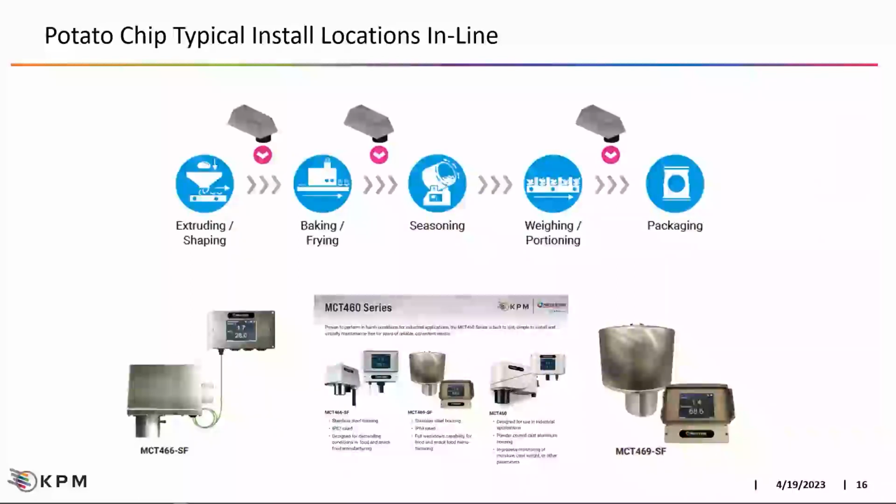And another example of install would be, I'm calling it potato chip. It could be any particular type of vegetable that's fried into a snack: plantain, parsnip, any type of vegetable that's being turned into a chip. So you can make the measurement depending on the moisture content prior to baking or frying, after the frying, and then again, like in the prior example, before the final packaging, where you could control or look at the seasoning content. Why would you want to measure the seasoning? Because sometimes the sprayers in the drum can get blocked, and you may not know that until it's too late. So that's why we can measure, if it's an oil-based seasoning, the oil content in the seasoning itself.